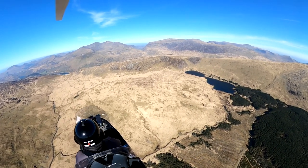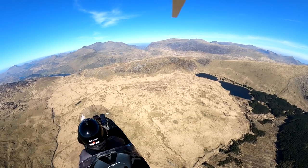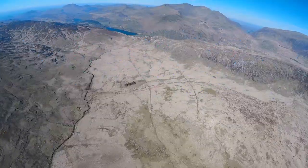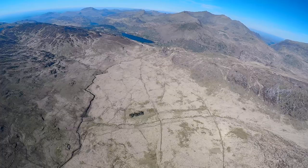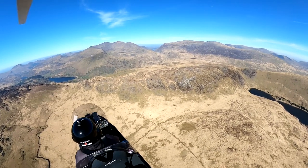So basically I've got an 11 knot tailwind, so that's going to be a 22 knot net difference in my speed. So I expect to cross the ground on the way back in the mid 50s, currently doing high 70s. That will take a lot longer, but we're not in a hurry.